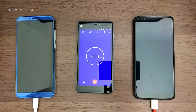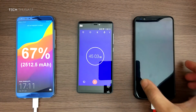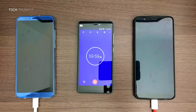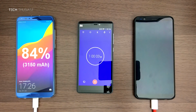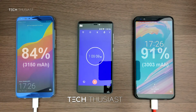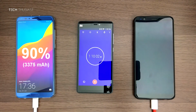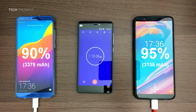At 45 minutes, the Honor View 10 is at 67% and the OnePlus 5T at 78%, so it's ahead by 11%. At the 1 hour mark, the Honor View 10 is at 84% and the OnePlus 5T is at 91%. 10 minutes later, the Honor View 10 is at 90% and the OnePlus 5T at 95%.